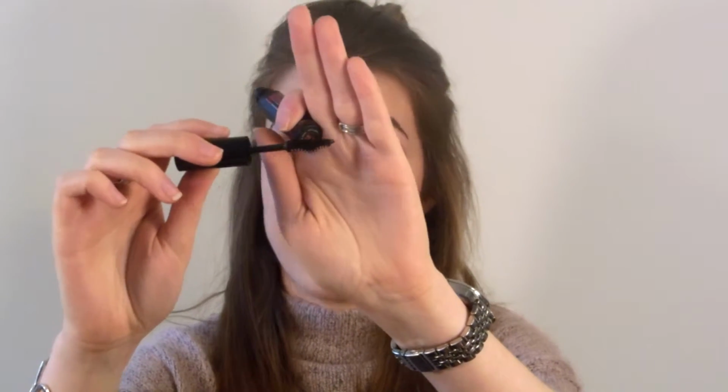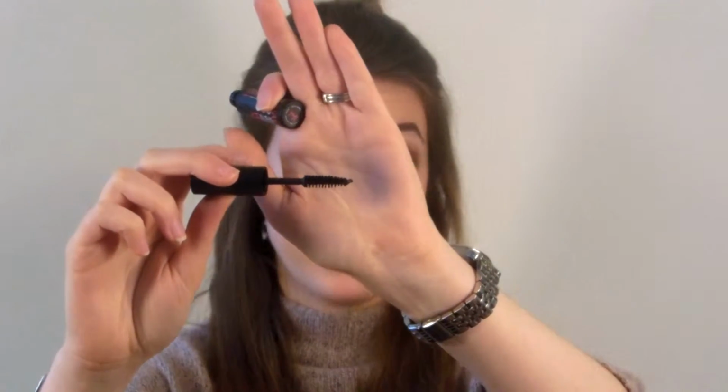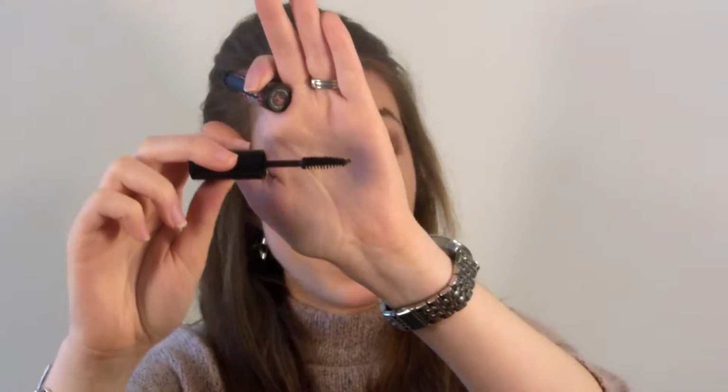This wand is not my favorite. If it had a silicone wand, I would say this would probably be my all-time favorite mascara that I've ever used, and I would think everyone should use it regardless of whether they're into natural makeup or not. So the wand is a little disappointing, but it is not a deal breaker. I love this mascara. It stays on, it makes my eyelashes look so long, it's so black.